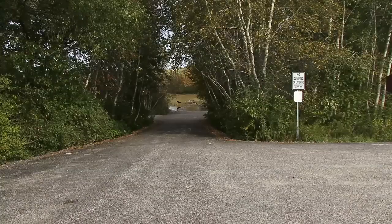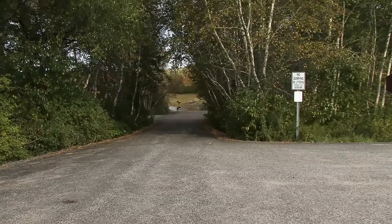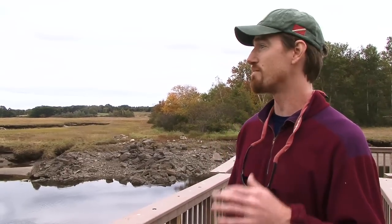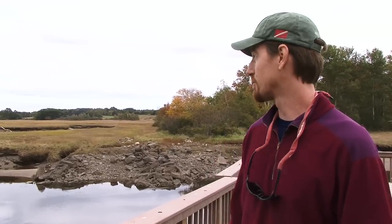This is the Rachel Carson National Wildlife Refuge. It's on the border between Cape Elizabeth and Scarborough, Maine. This is a saltwater marsh. It's a unique blending of terrestrial, marine, and aquatic freshwater environments. Because you've got so many different types of environments mixed into one, it draws a tremendous diversity of animals. And also, if you're just out for a nice quiet paddle, the quiet little run here makes a beautiful place to go for a kayak.